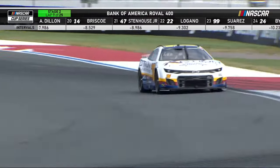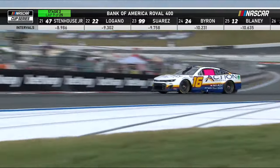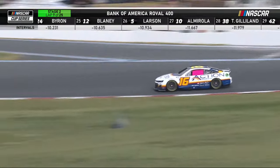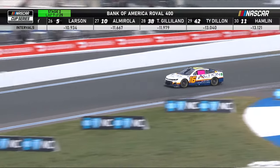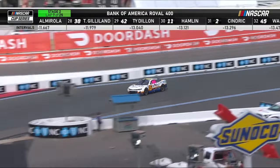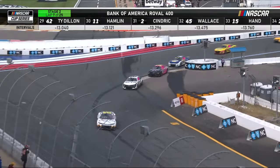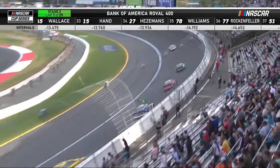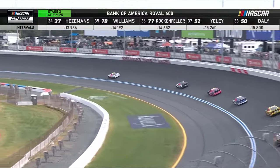Well, AJ Allmendinger running full time in the Cup Series will be a threat. He is going to be competitive on every road course race. Later in his career, he's, I think, better than he was early in his career. I think he's settled, he's more focused, a better race car driver than he's been at any point in his career that I see, Marty. And that's a terrific point, Jeff.